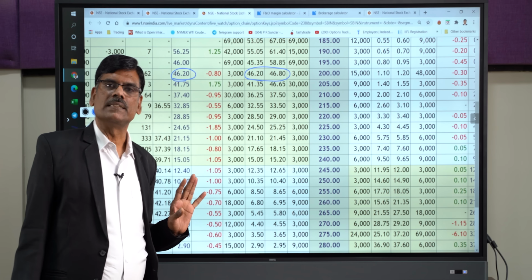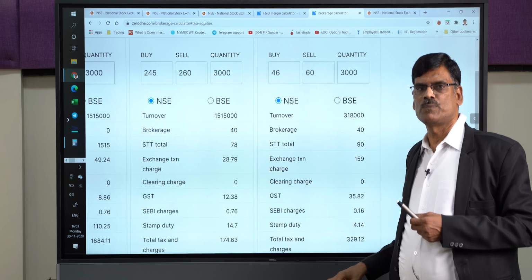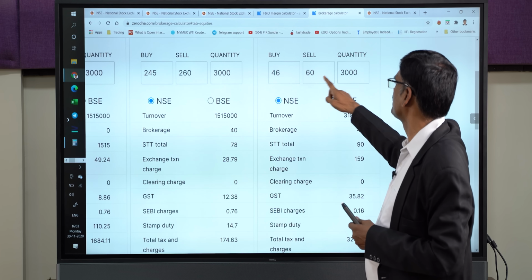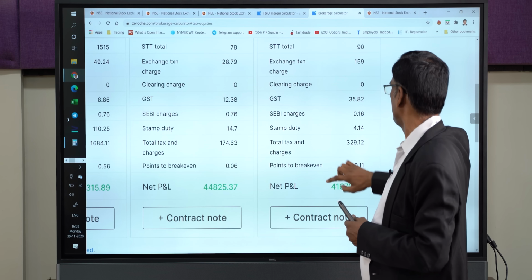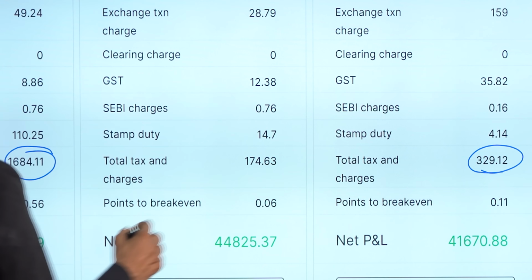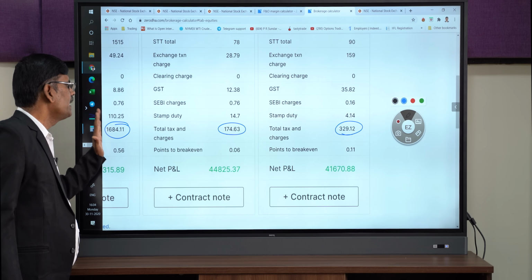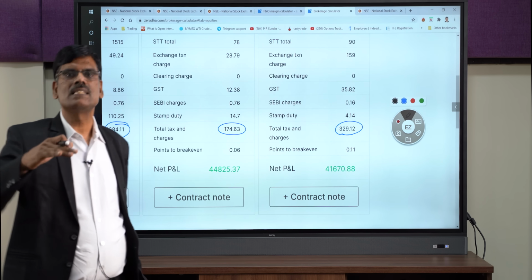Suppose I do this, first let us look at the charges. For the options, I am buying at 46 rupees. When the State Bank of India closes at 260, I will be selling at 60 rupees, quantity is 3000. So here my charges are 329 rupees. If you look at the charges, in the cash market it is 1600, futures market is 174, options market is 329. So it is not better to do it in the cash market if your investment horizon is very, very short term. If you want to keep it for 3 years, 4 years, it is a different story. If you want to buy with a 1 month view, it's not good to buy in the cash market. You can buy it in the futures market. You get the same profit, but the charges are almost 1/10. On the options market, the charges are slightly higher.